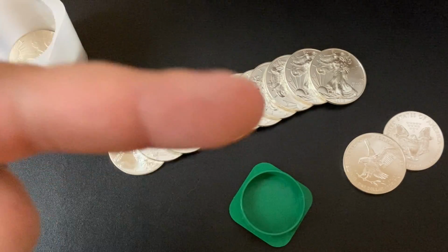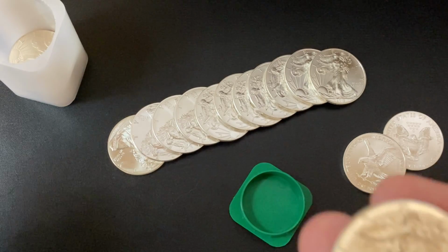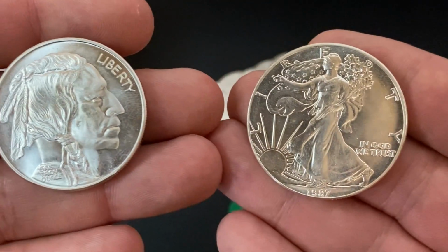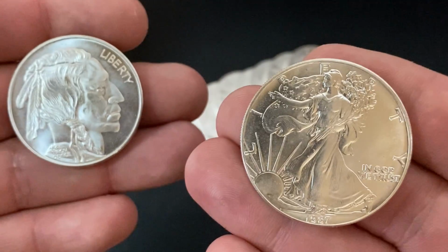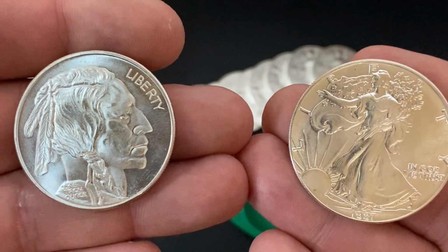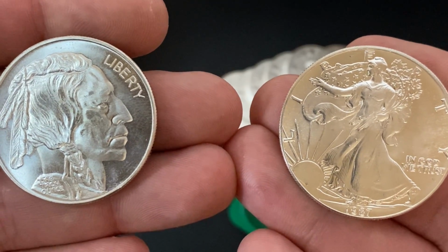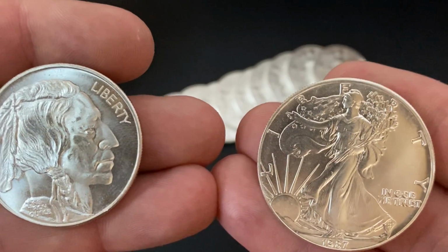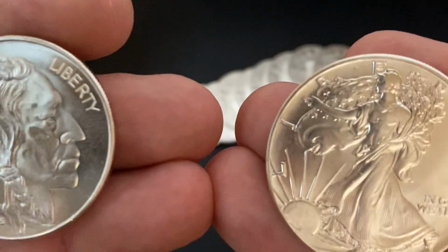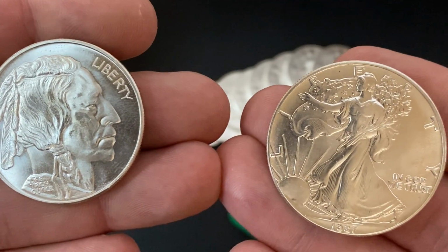I think there's really two scenarios that we could see play out in the future. One scenario is that the mint is able to get their act back together and premiums actually come down on silver eagles. We see things go back to the way they were, and silver eagles just cost a few bucks more than the rounds. If that scenario happens, then I say start buying eagles at that point in time. Don't buy them now. Wait for that to happen.